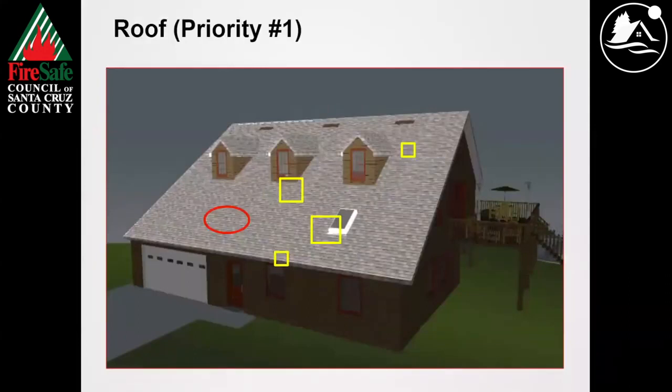And when you're working in zone 0, your number one priority should be your roof. It's the largest surface on your house. It would get a lot of exposure to embers blowing in, and it can have vulnerabilities that you would want to address pretty quickly. One is you want your roof to be in good shape. If you've got curling shingles or things like that, those are places that embers can slip in under and catch the sheathing under your roofing on fire.